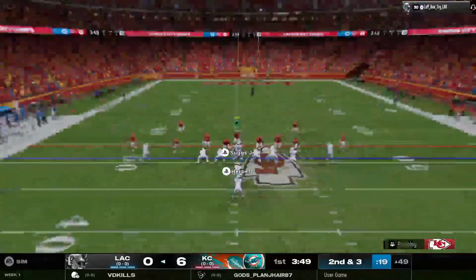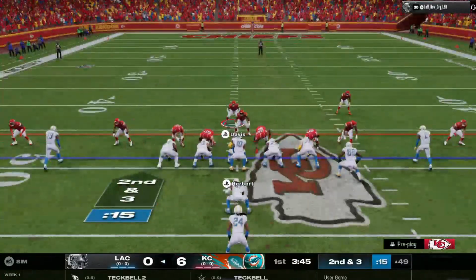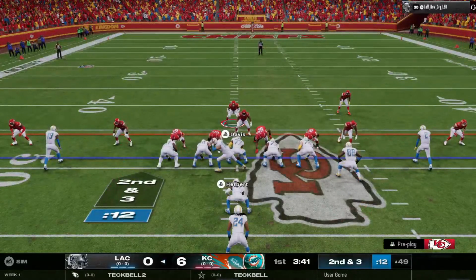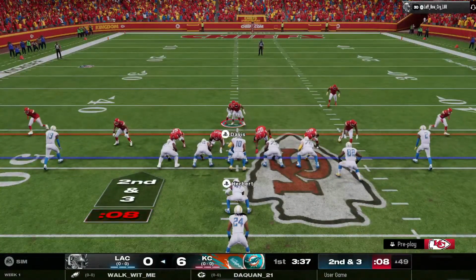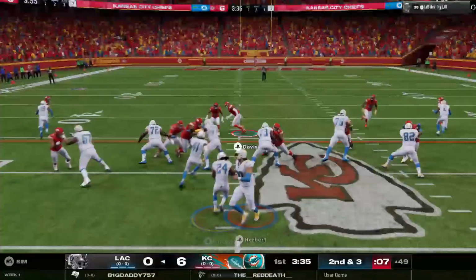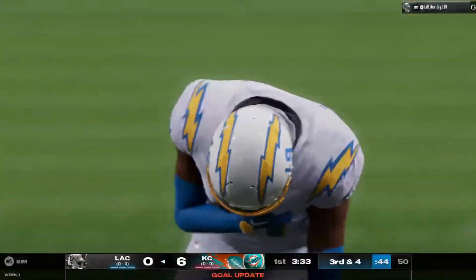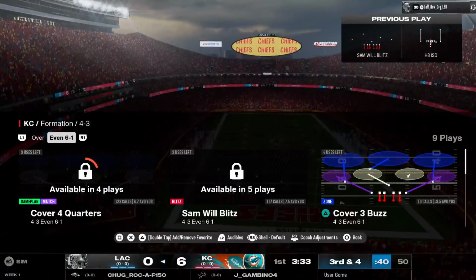Here's 2nd and 3 to go. Here's Mitchell. And he's not going to get away. They'll knock him back to his own territory. They get him on the other side of midfield.